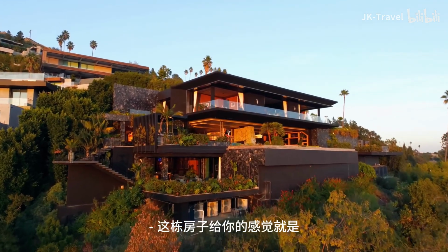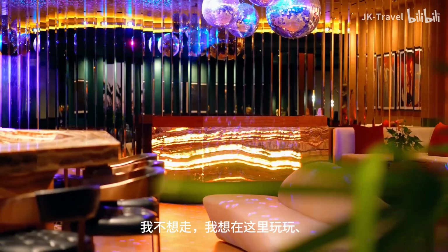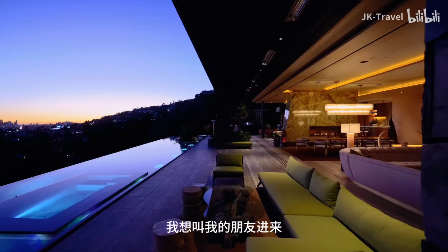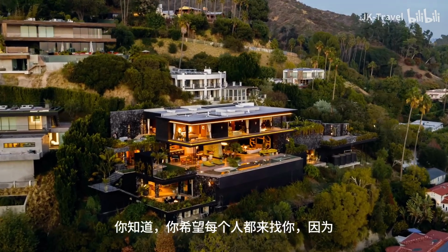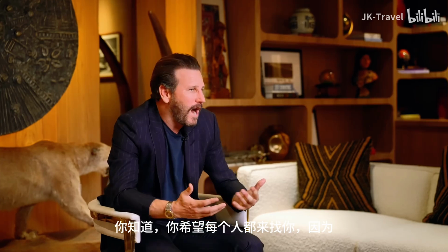This house just gives you that really just, I don't want to leave, I want to hang out, I want to call my friends in. You just never want to leave. You know, you want everybody to come to you because why leave when you have the coolest house in the city?